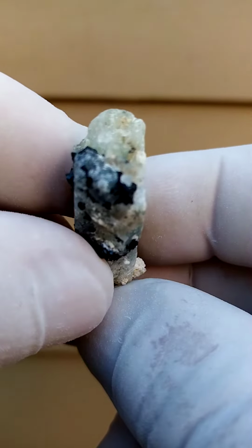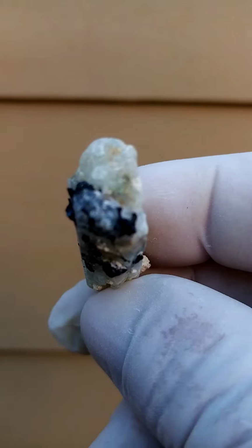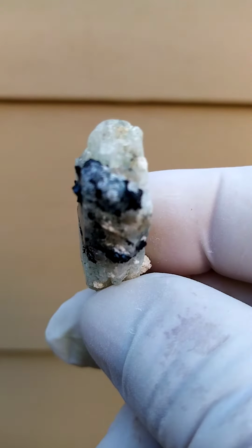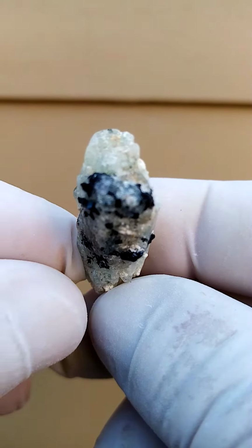Termination here is pretty interesting, the main termination of the crystal. Almost a topaz-like termination versus the typical aquamarine termination. Let me just have a look at the reflections there.